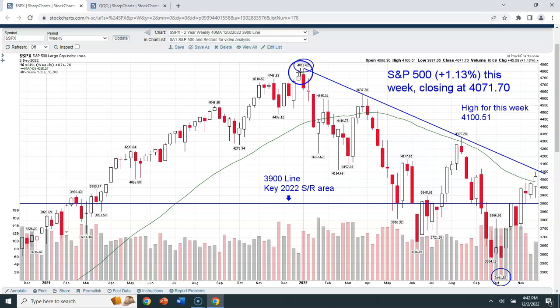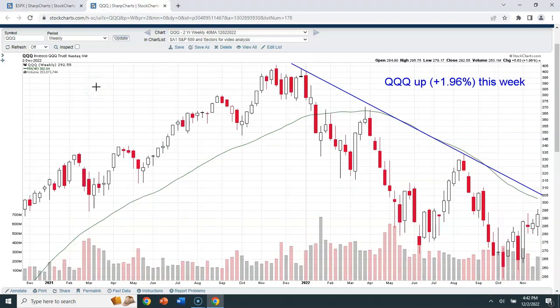But the point is, if we can temporarily at least break the downtrend and get above this downtrend line and continue to close above the 40-week moving average, at least in the short term, we might have a tradable rally here. But I would be quite surprised if the intraday low below 3,500 on October 13th is the low of this entire downturn.